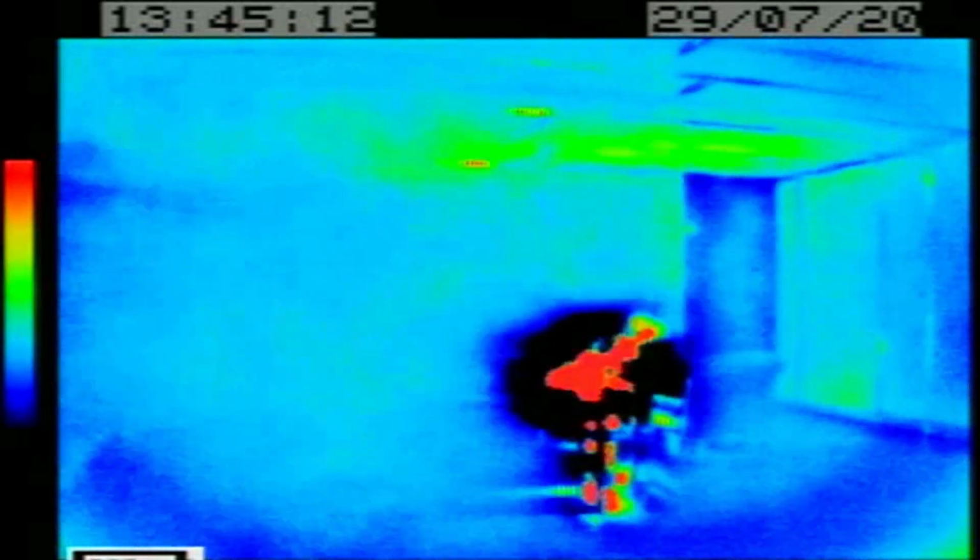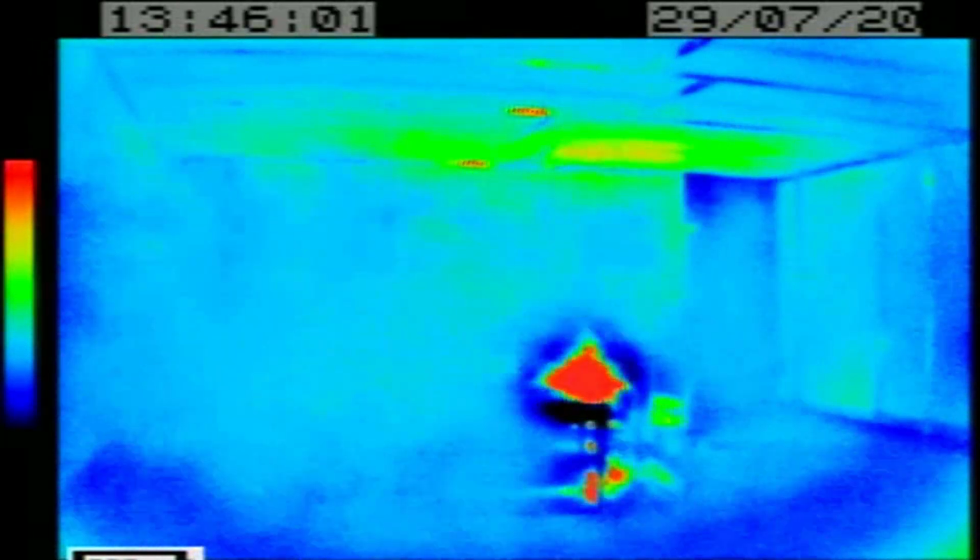The system itself, when it interacts with the fire, produces a large amount of water vapour, so the CCTV is now showing a whiteout of the room, but from the thermal imaging we can still see how the fire is developing. Only after a couple of minutes the fire is heavily knocked back and suppressed.